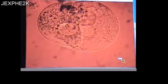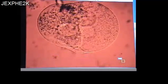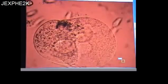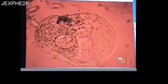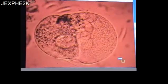Marvelous, growing in size. Not just a round sphere, so maybe the round sphere stage is an interim stage. You can see there are organisms swimming all around this, so this is frequency specific. Those organisms are apparently completely unharmed, amazingly, by this experiment.